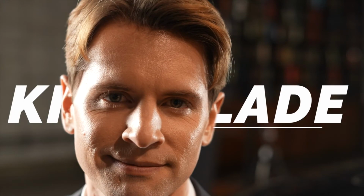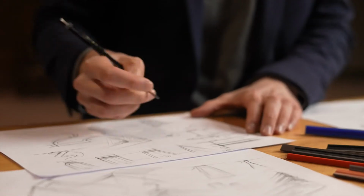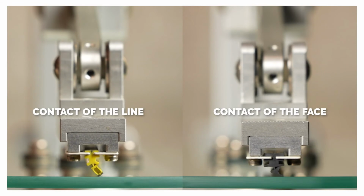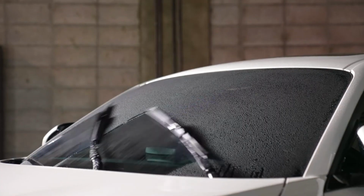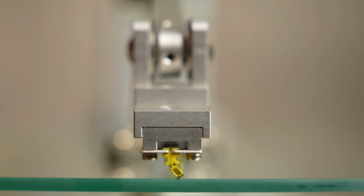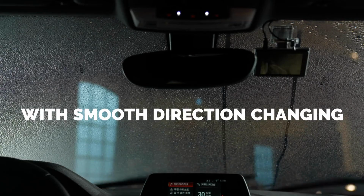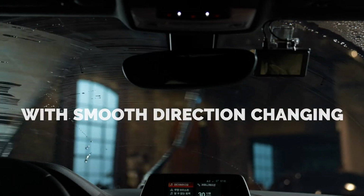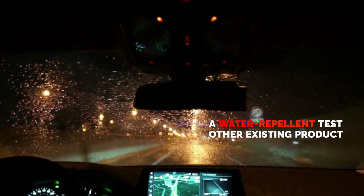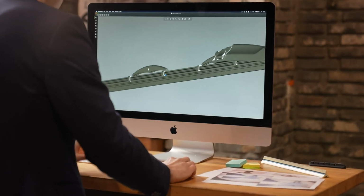Finally, KIMBLADE is back with the KIMBLADE. KIMBLADE has a remarkably high cleaning power due to the contact of the line, not the face. The surface area that meets the glass is small, allowing the force to be concentrated. The world's first rectangular blade is applied. With smooth direction changing, it improves the noise of the wiper caused by friction. With the water-repellent function of the blade contained in special silicone, providing a safer and clearer driving field of view in rainy weather.